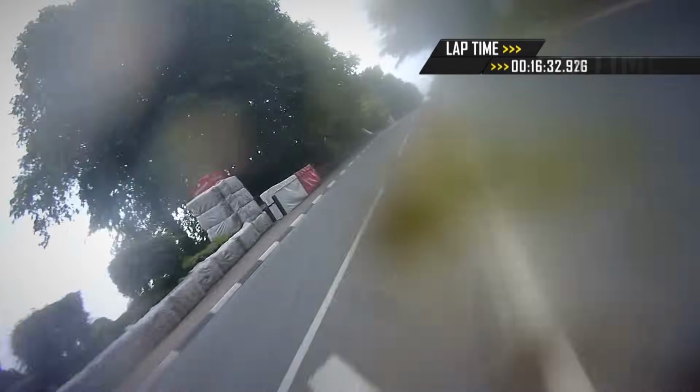Again, normally for TT, it's wet under there all the time, very damp and green, but because the weather was so good, there was loads of grip. I managed to get around the outside of him. He didn't really cost me any time at all, and managed to just get over the line just there and win the race by 2 seconds.